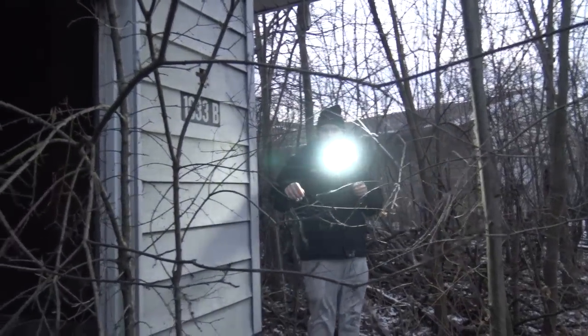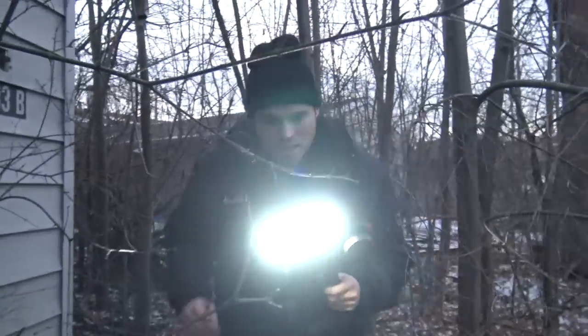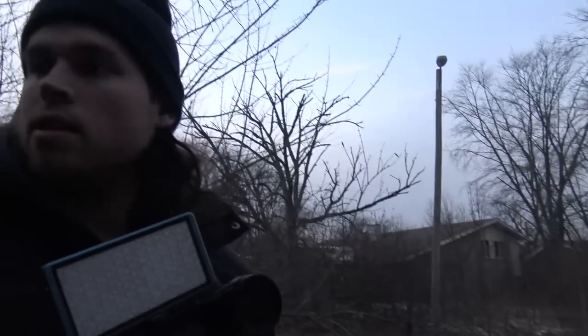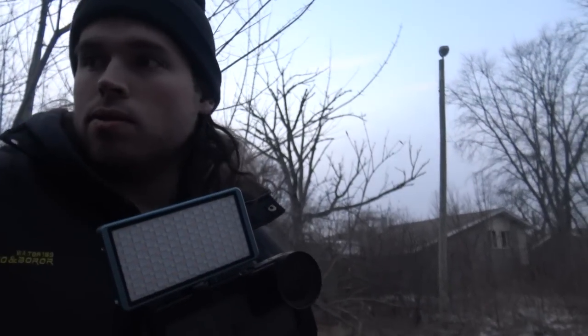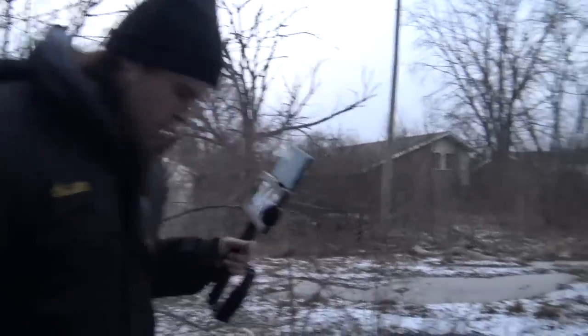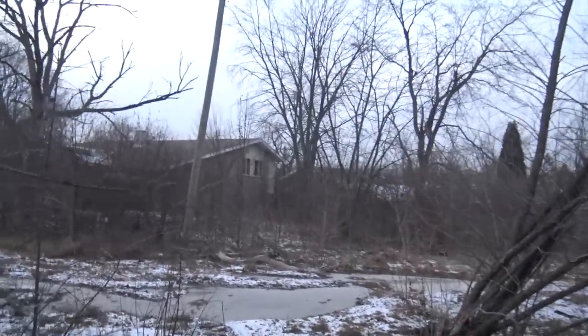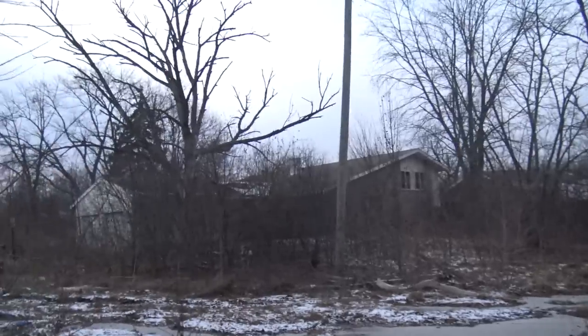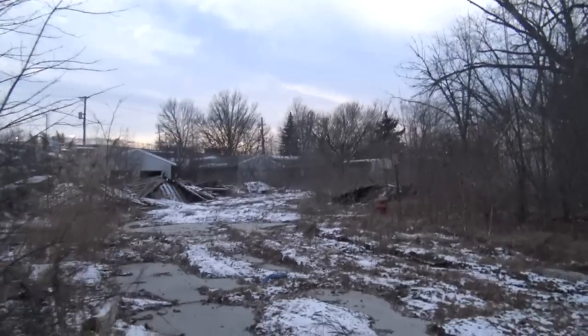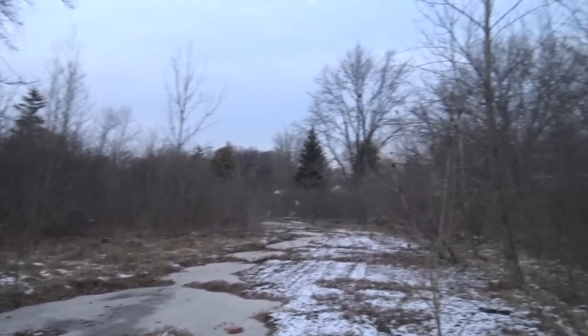Do they leave anything behind? No. I'm sure all the houses are empty by now. Yeah, I think the scrappers emptied them out. Except some of these, they emptied everything into the garages. Yeah, that's what I think. But yeah, security's down there, so we're not gonna go too far.